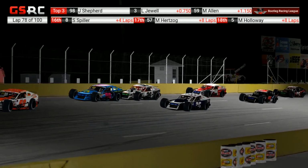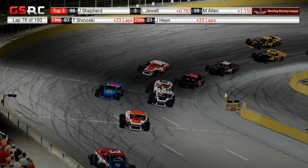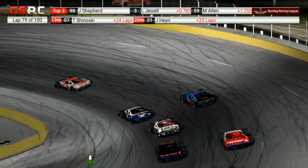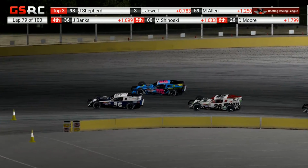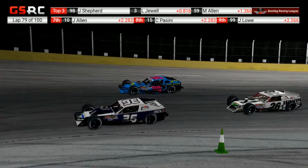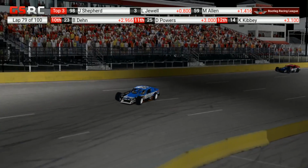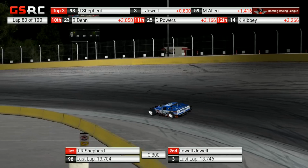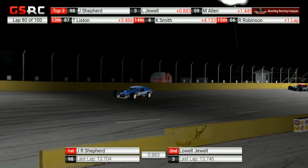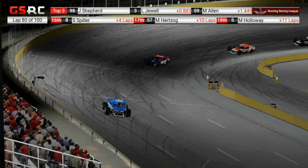Well, this has allowed J.R. Shepherd to pull away. And that's almost 0.8 of a second and growing every lap here. Lowell Jewell pretty much set an identical lap time compared to J.R. Shepherd that time by. Let's see, it's 13.7 compared to a 13.74. So if J.R., which I highly doubt, makes a mistake or decides to go a little bit off a certain line, Lowell is right there to where he could capitalize.